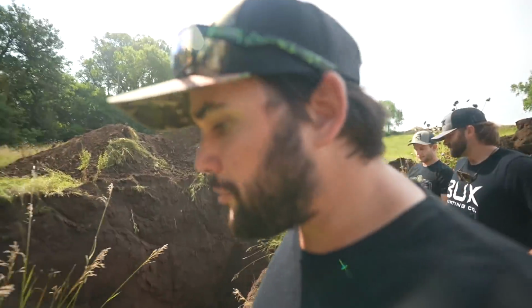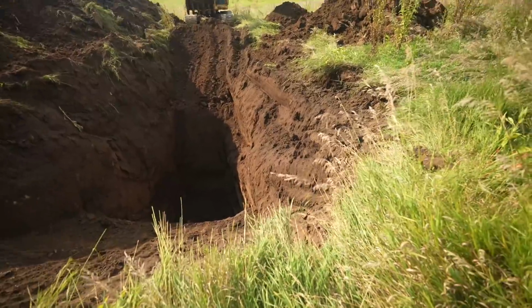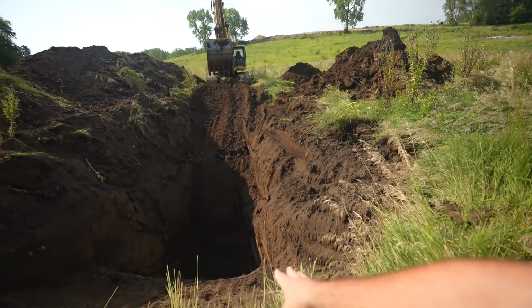Oh my goodness. Yeah, so here's the hole, folks. It is so much deeper. Cameras do not do depth justice. I mean, we're talking 30 feet at least. That's massive. The excavator looks tiny. You could bury the excavator in there.